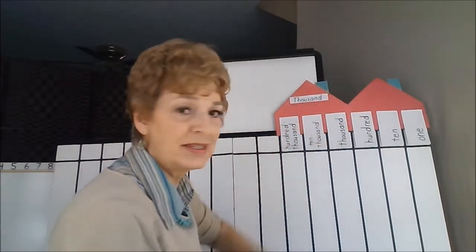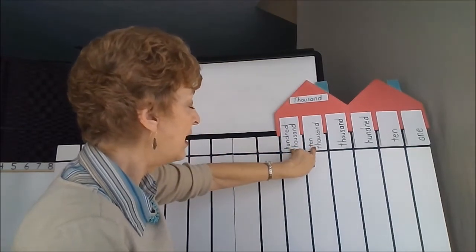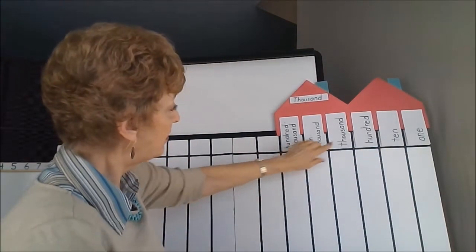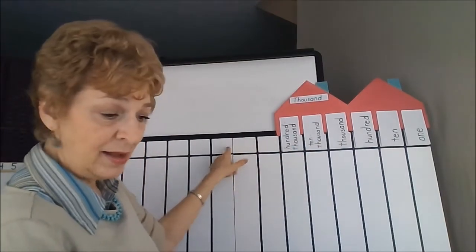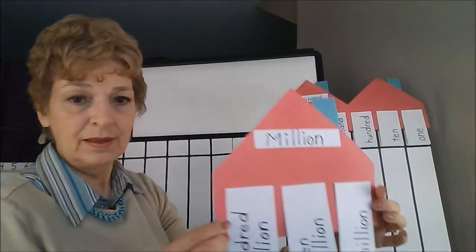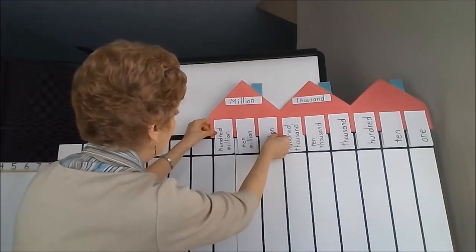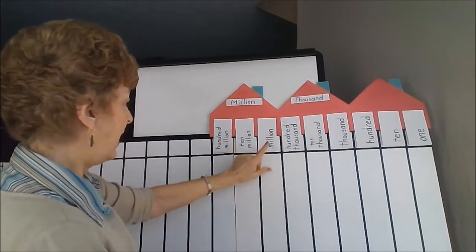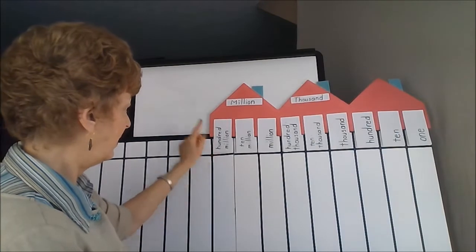It seems like the first house, they just go by their first names, but next door is the 1,000 family, and they happen to have 2 children that they've named the same as this neighbor, 10 and 100. So we've got the thousands and their 2 children, 10,000 and 100,000. Now, in the house right next to them is the millions family. The millions live right here. And they have 2 children that they named 10 and 100. So this is 10 million and 100 million.